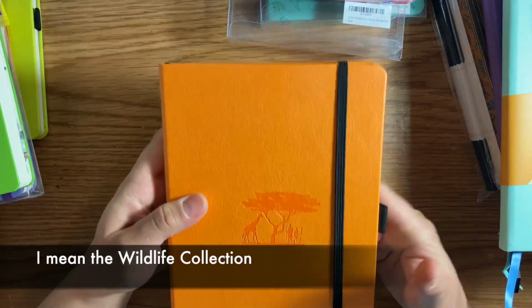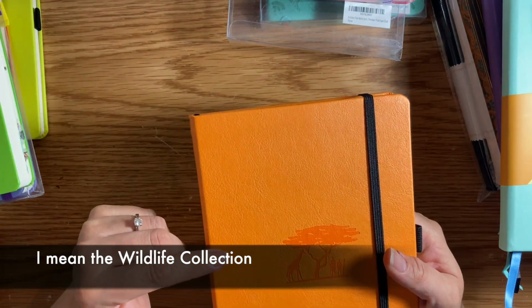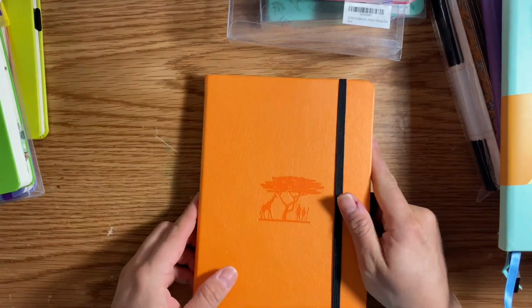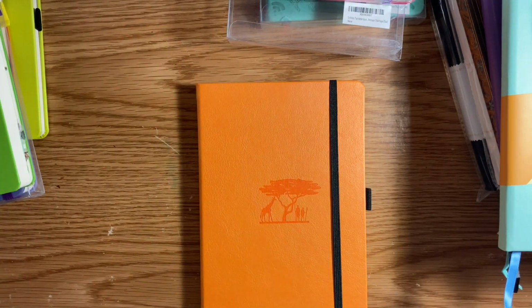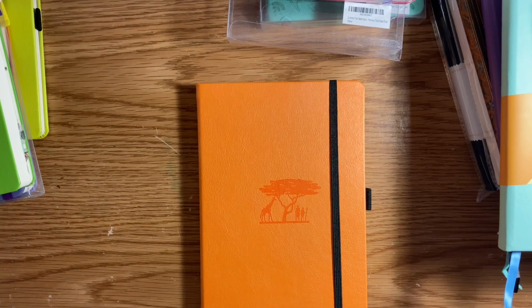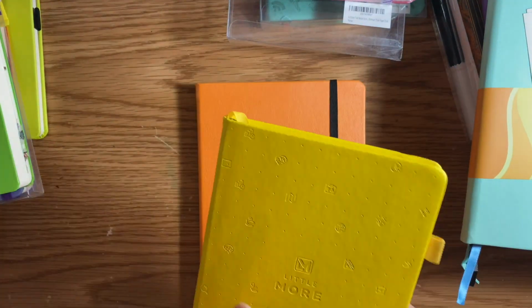I don't know if I would get the Earth Collection, although that one does come in a purple. If you take a little browse on Amazon, you'll see all the different color selections. Some of them are cheaper or more money depending on where they come from, especially with the colors that you want. But I like this. So if I were to buy any more journals, which of course you guys know me, probably will, I wouldn't mind actually trying this one for summer.